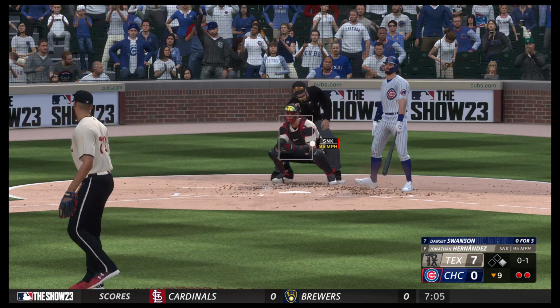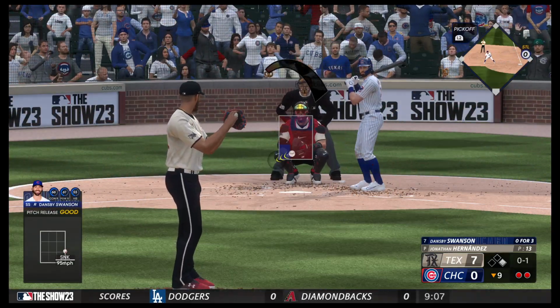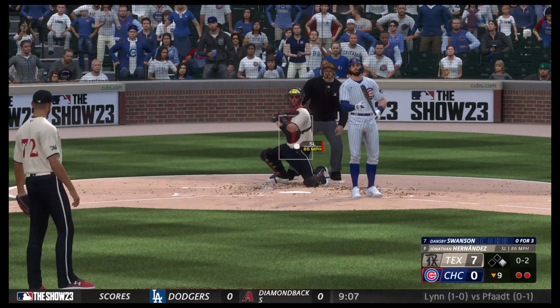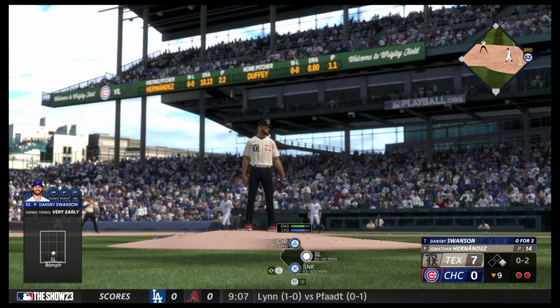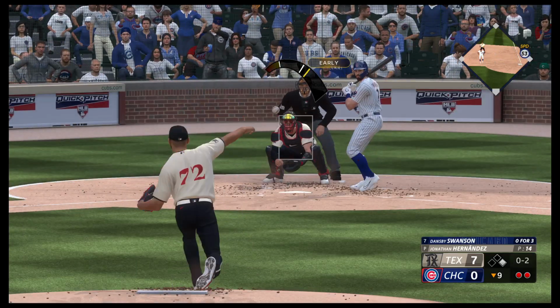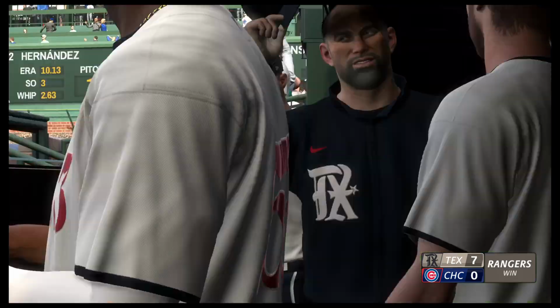And now Dansby Swanson. Comes up empty on the swing. 0-2 now. Candelario leads off first with 2 down in the inning. And a swing and a miss, and that is the ball game.